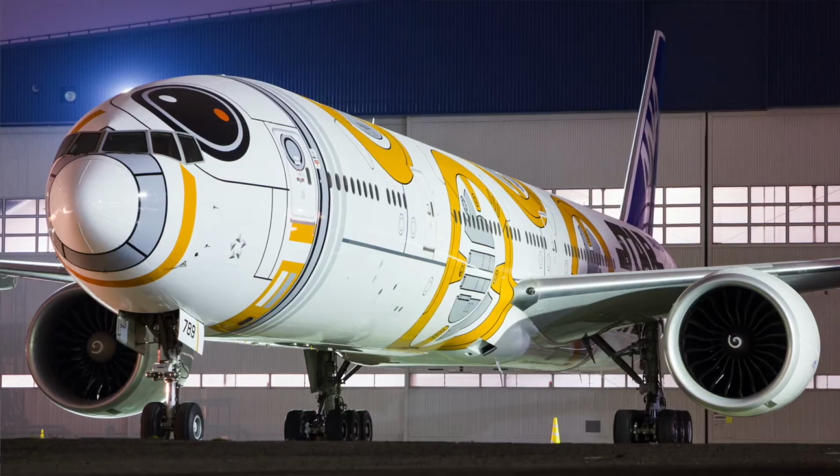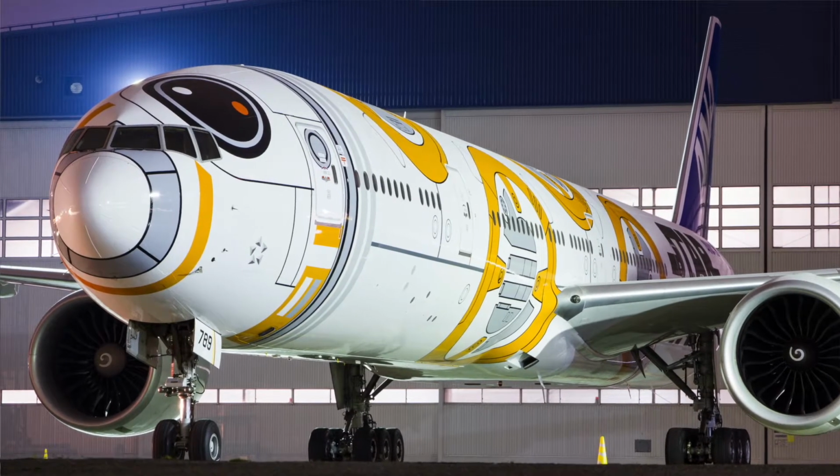While ANA is now partnering with Star Wars, as some of you might know, the airline used to partner with Pokemon from 1998, back when the franchise was starting, all the way until 2016. During that time, the airline released 4 generations of jets that we'll go through later. And as you'll see, they also released a bunch of promo cards as part of that.